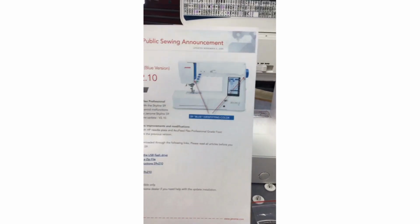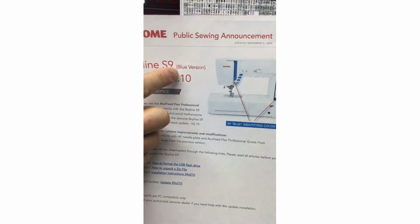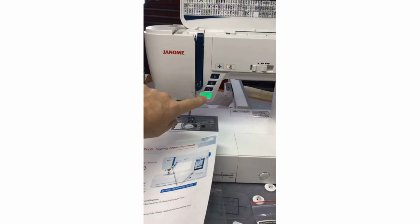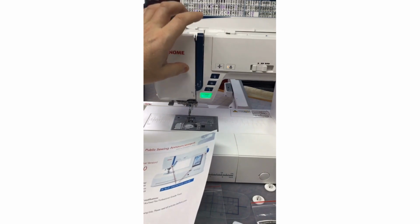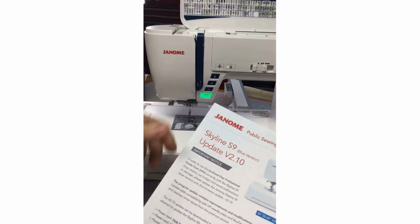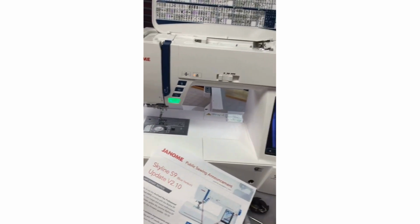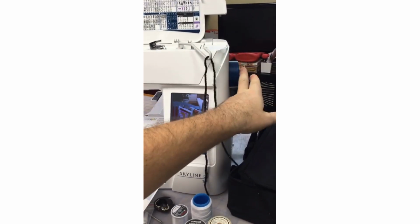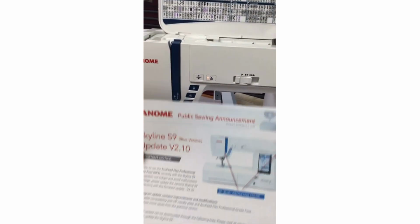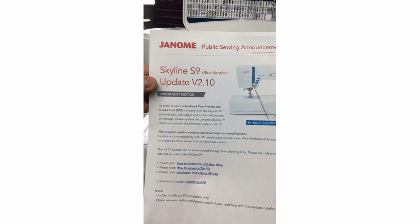Now, also while you're there, and you may have heard, oh yes, the Skyline S9 got an update, but only if it is the blue version, not the indigo version, which I have here. This is already version 2. If you have an indigo color around your take-up lever, and then again indigo here on your buttons, and then again your flywheel over here, your balance wheel, if it's indigo, then you have a version 2, and you do not need, and I stress, you do not need to upgrade your machine.